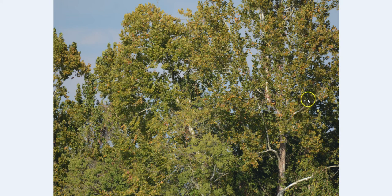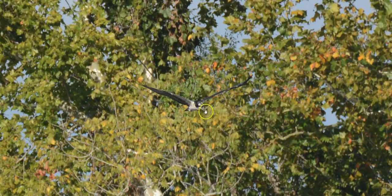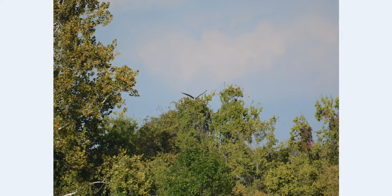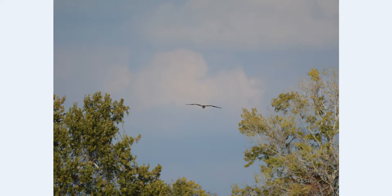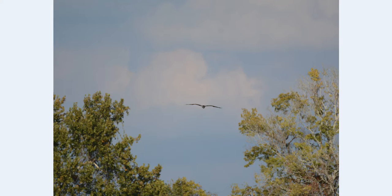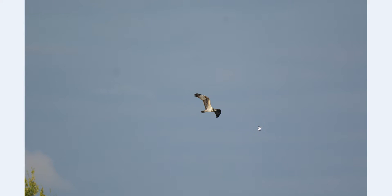And you wouldn't know this unless I tell you, but in the middle here is an osprey that came in. At first I thought it was an eagle, but then as it got up here above the tree line, I thought, no, that's an osprey, which is kind of unusual. There's a good shot of it. It's kind of unusual to see an osprey there at the river pull-off. That's not something we normally see there.